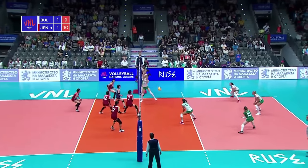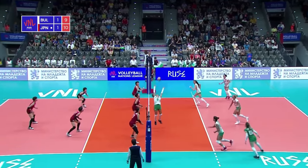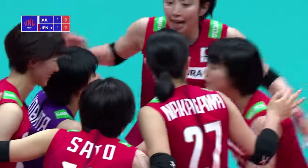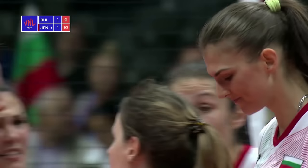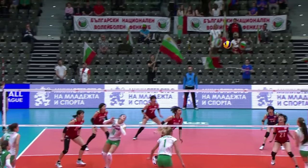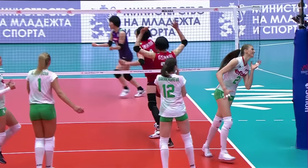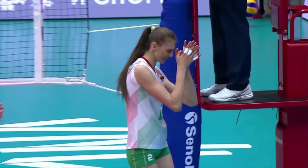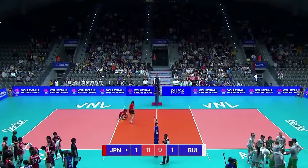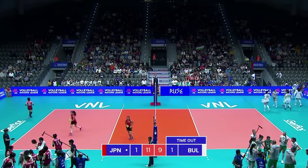Terrific dig by Ishii. And it's out of bounds, point Japan. So Nastya Dimitrova unable to control the placement of her attempted kill. Bulgaria calling timeout, down by two in this third set.